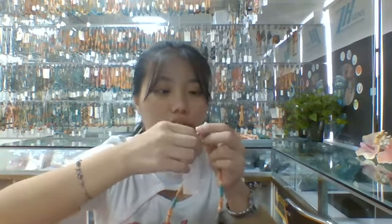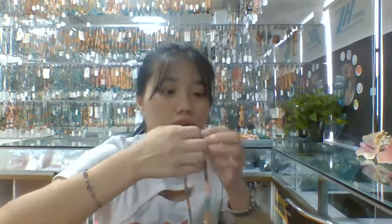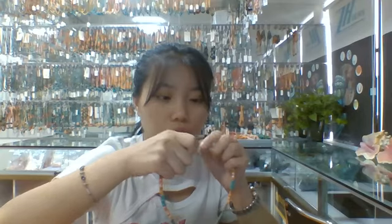It is about 16 inch. And now I will try it on to show you. Okay, everyone, now look at this gemstone necklace. It has 4 millimeter blue turquoise heishi beads.